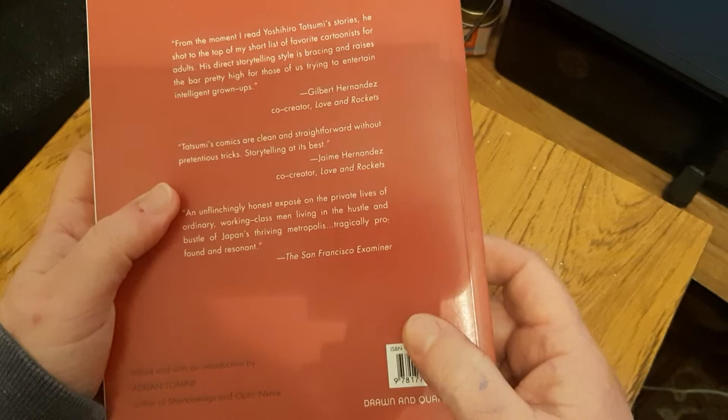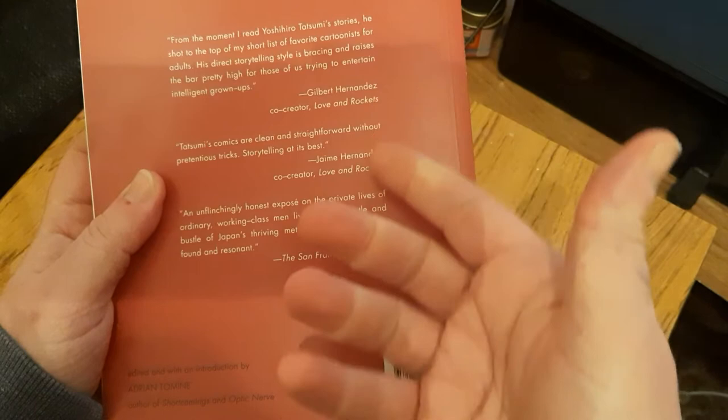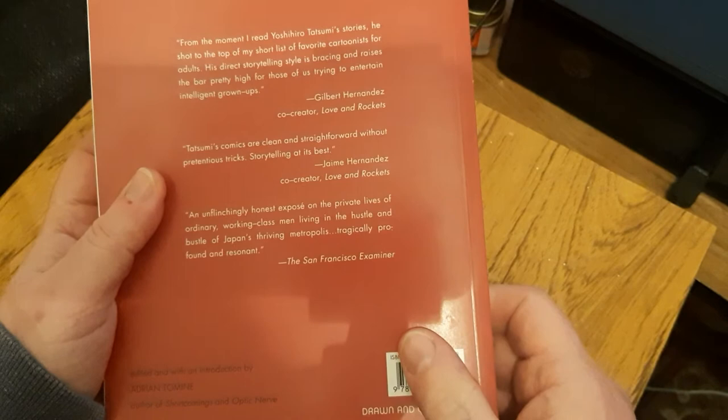And you can see here on the back, you've got big names like the Hernandez brothers, who really love this work, and you can tell the influence in their work, because they talk about everyday people, regular people, and people who are on the fringes of society also. And I think that's why it's so compelling and interesting to read. Yeah, definitely worth a look.